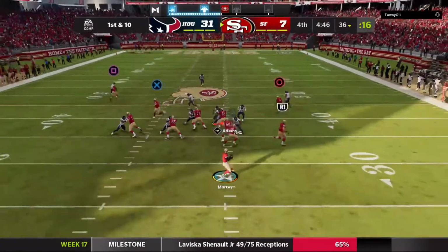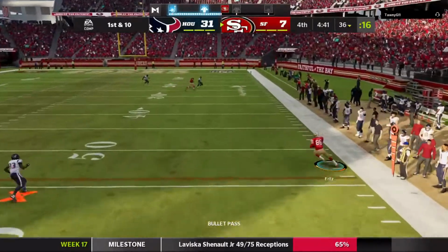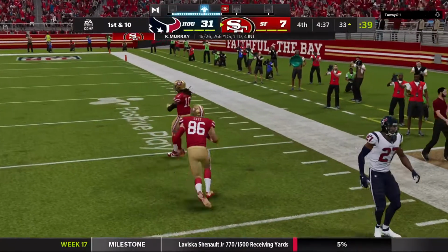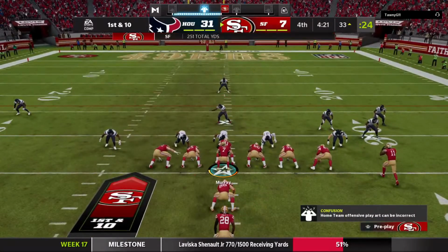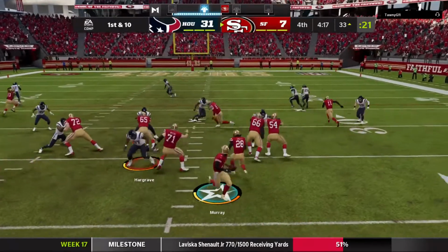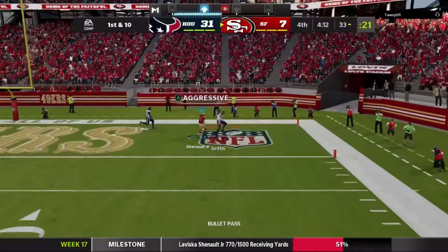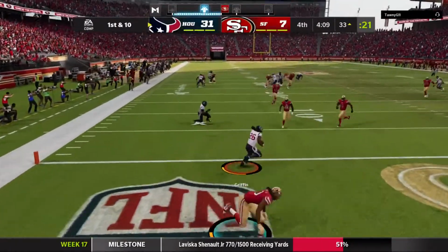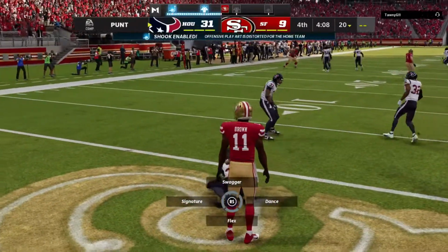They fake the handoff. Now Murray. Escaping the pressure right. And complete to Zach Ertz. And he's going to get this all the way down inside the 35. So the big play changes the complexion of things. Here's 1st and 10 just outside the 30. Now Murray off play action. Rolling to his right. He lets this one fly toward the back of the end zone. And I do believe this is going to line up a safety. It is. It's a safety.